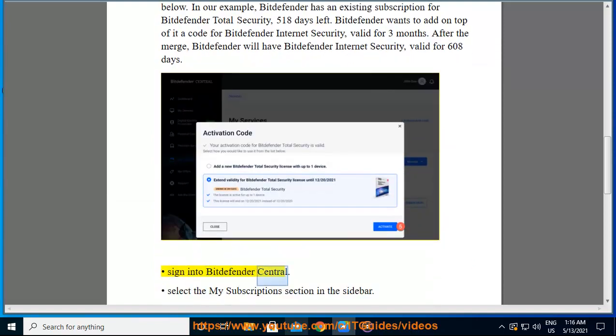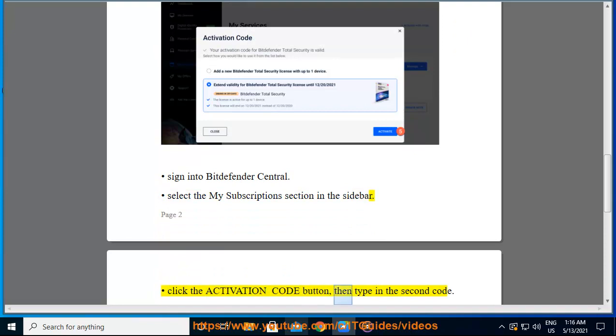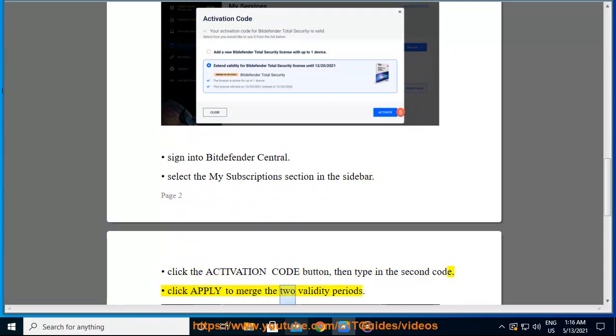Sign into Bitdefender Central. Select the My Subscriptions section in the sidebar. Click the activation code button, then type in the second code. Click Apply to merge the 2 validity periods.